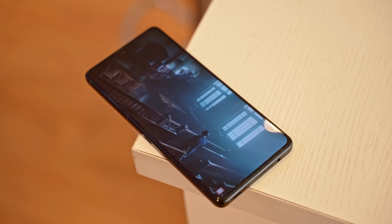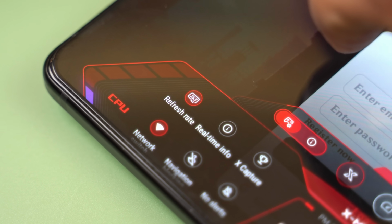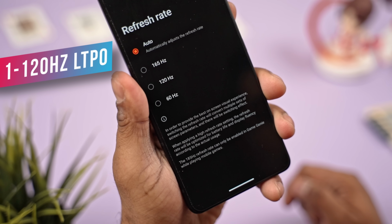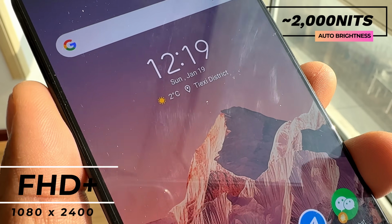Now moving on, the display here hasn't really changed from the last time around. It's still 6.78 inches. The refresh rate is higher though, 185 Hz this time, though LTPO is still between 1 to 120 Hz. It's also slightly brighter, making it one of the brightest panels around. Outputs almost 2000 nits under auto, and given this is a gaming phone, meaning cooling is of utmost priority, it rarely auto drops brightness. It's very good for outdoor use.